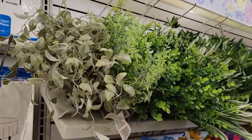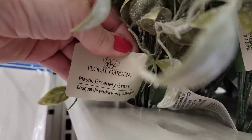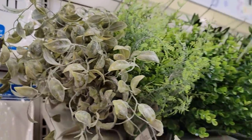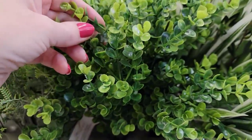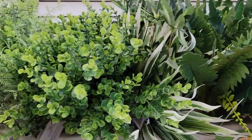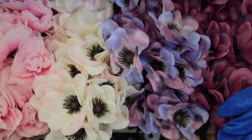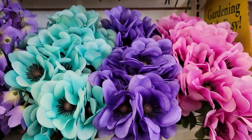They have some new greenery and I absolutely love it. Floral Garden. They're kind of fuzzy. Look how beautiful that is. So different from what they've had in the past. These are about 14 inches tall. They have 3 new branches. I guess you call it branches or greenery. Some beautiful flowers. Love the colors. Look at that beautiful teal. That was my dad's favorite color.